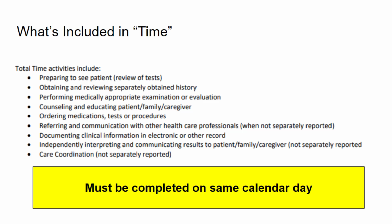Now, time does include a lot of different tasks. One of the big things I want to make sure you guys understand is that time includes doctor time, so face-to-face provider time. It does not include support staff time. So if your team members have to call and request records from an emergency room, that's not something you can include in this time. Also, all of this time is things that you do in one calendar day. So if you're pushing your notes and you don't get them done until tomorrow morning, that doesn't count. It's all stuff that falls within that same day.